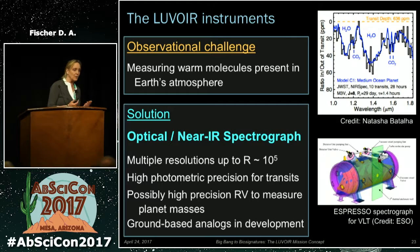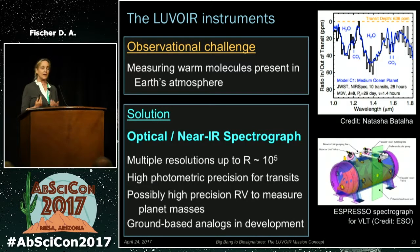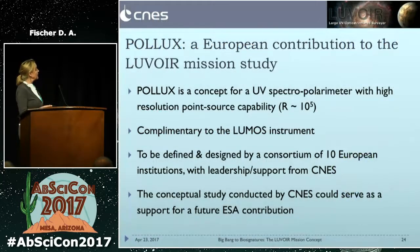We're not sure, but one of the other things we might do is have the ability to measure high precision radial velocities so that we can get masses of the exoplanets, and coupled with the spectroscopic measurements, we'll be able to interpret the data more reliably.